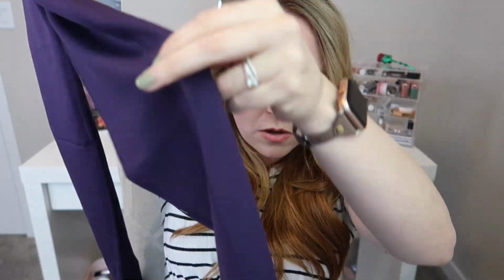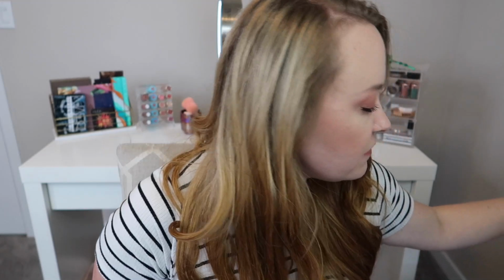Another one by the brand Soybu. These are in the size medium. These are a really nice purple color, and like I said, they're pretty long, but they look like they'll go up high enough on my stomach, so that's good. They also have a little pocket in the back band. Okay, so we have leggings, sweatshirt, 2 sports bras, so 3, 4, 5, 7. So we do have 7 items. Okay, definitely some things in here that I'm very excited about.